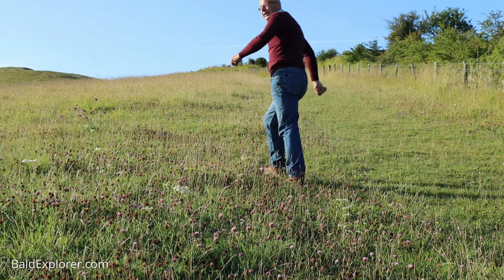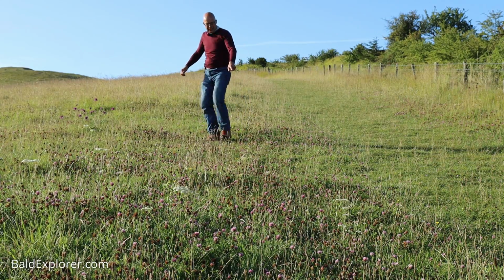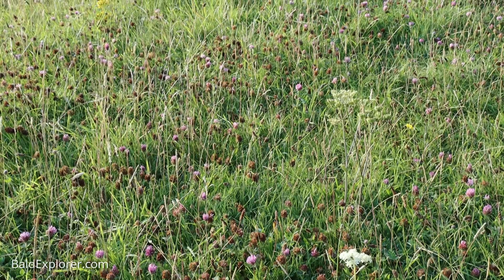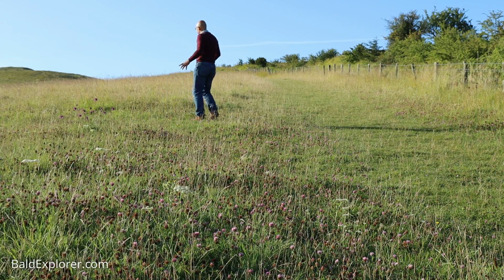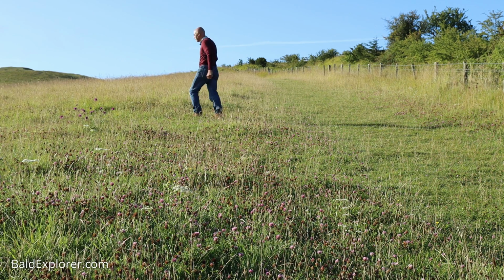Well, this is rather special, isn't it? Lots and lots of clover on the ground, various other different types of wild plants. Fantastic, love it. Great to see this old ancient species-rich pasture.